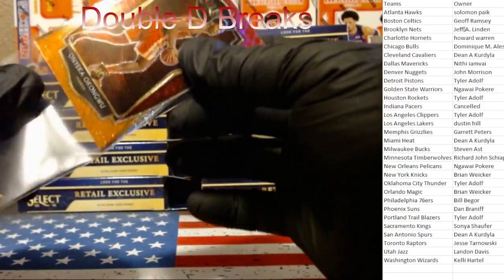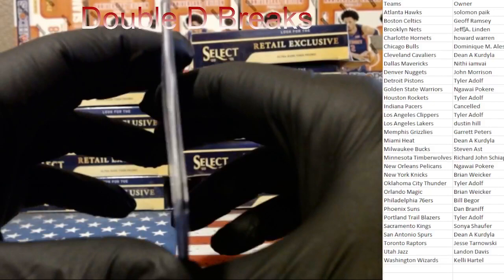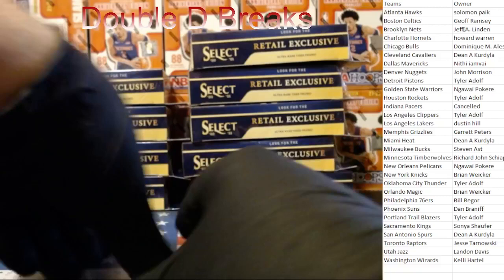Josh, what are you doing in the wrong pile? So I can get this a lot with the Ultra Pros. Double up. Retail silver, and the other one's a true silver.